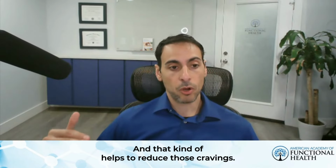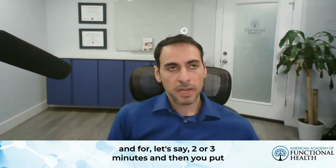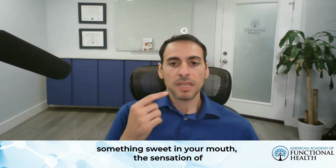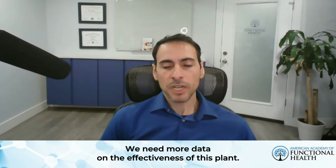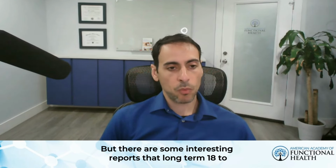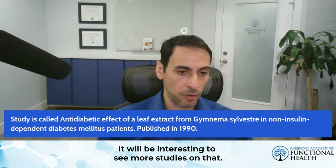Interestingly, if you ever take gymnema in a tablet and you suckle on it for a little bit like a candy, for let's say 2 or 3 minutes, and then you put something sweet in your mouth, the sensation of sweetness is reduced significantly. So that also helps because you're not going to feel it as much. We need more data on the effectiveness of this plant, but there are some interesting reports that long-term use, 18 to 20 to 22 months, can actually help support a healthier pancreatic function with diabetic patients. So it'll be interesting to see more studies on that.